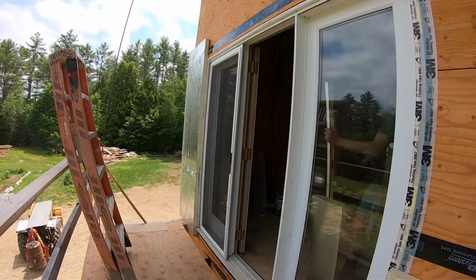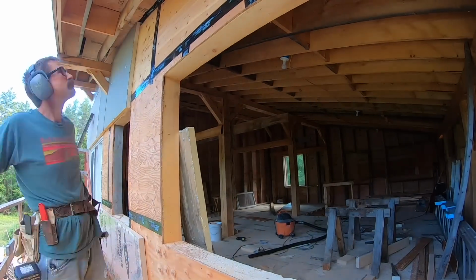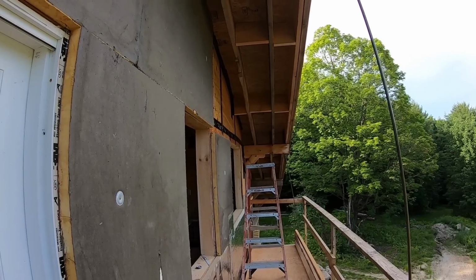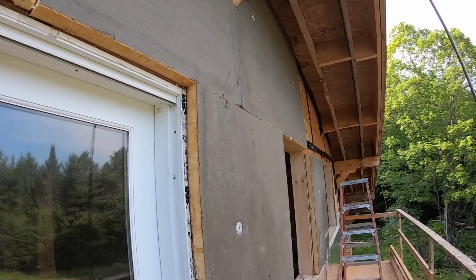Boy, this insulating is sure miserable stuff, but it's not as bad as fiberglass, I guess, and it's big, it goes fast. I'll get a long shot from down below. It's going to make the house look terrible for a while, but this is part of the process of getting this sweater wrapped around it.